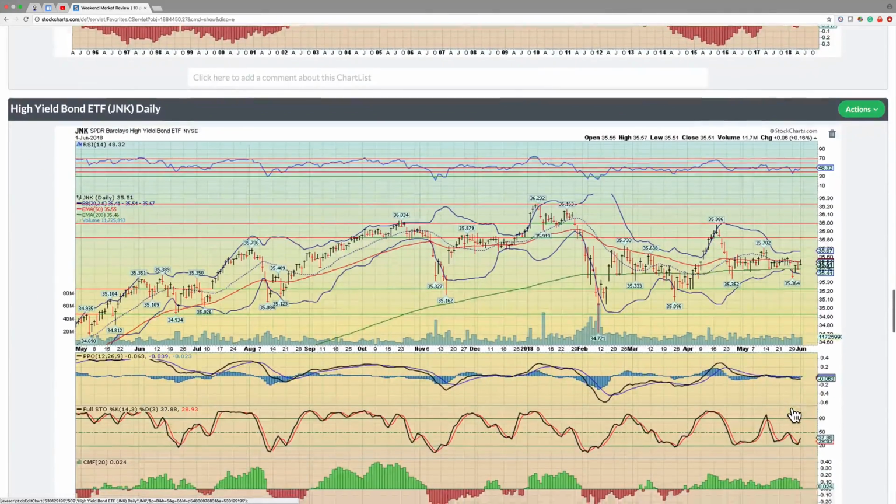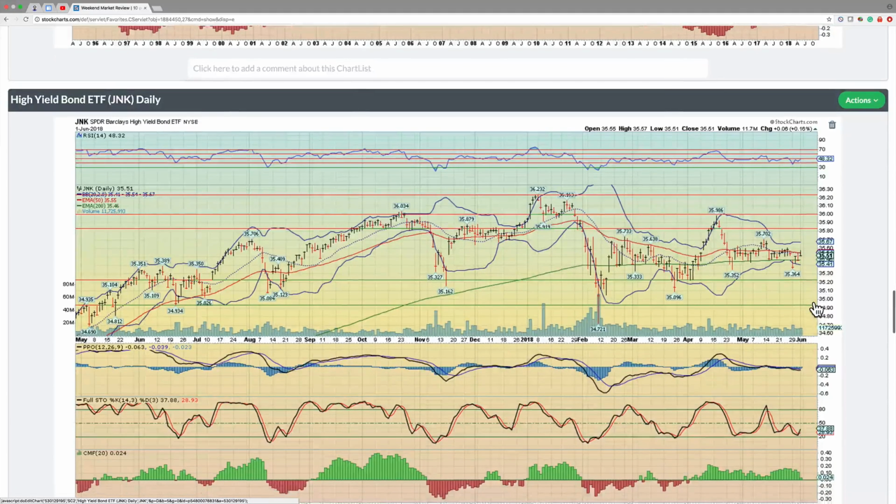Now, high yield junk daily. Still see signs that this wants to move higher on the daily. I've seen many folks post that we might be breaking down, and I remain open to that possibility. But from the daily, we're making higher highs on RSI here. It looks like we want to break above that 50 RSI level sooner rather than later.